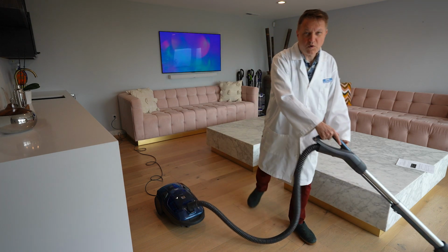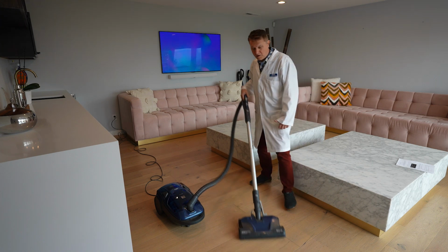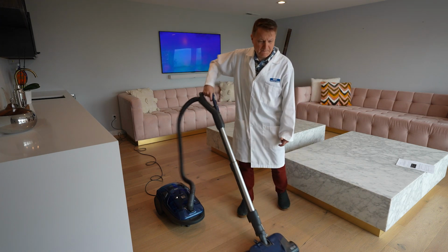It's a Kenmore. I had one for 20 years. I had no issues with it. I think it's a great brand, and they don't go on sale very often, so this is a great price.